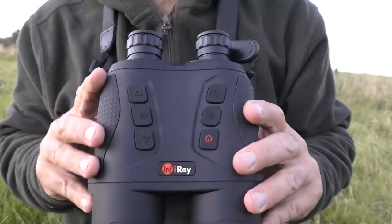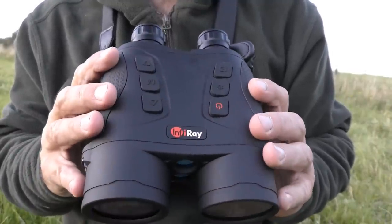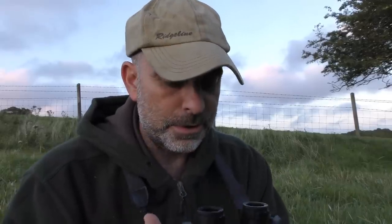So to spot with, I'm testing out the InfiRay Gemini thermal binoculars. Yeah, again, these aren't a cheap piece of kit, but they are very nice, so I'm going to be putting those through their paces, and hopefully if I can remember which button the record button is, I can get a bit of footage through them so you can see what they're like.